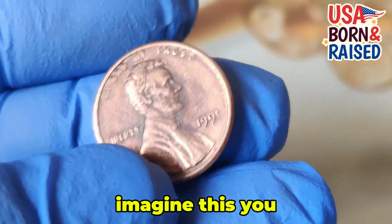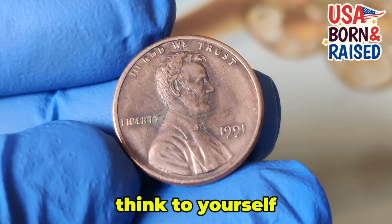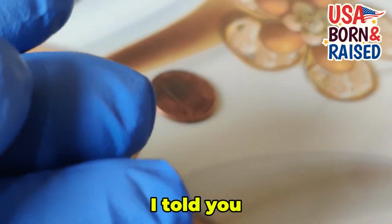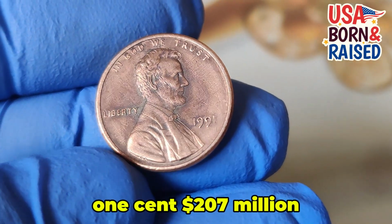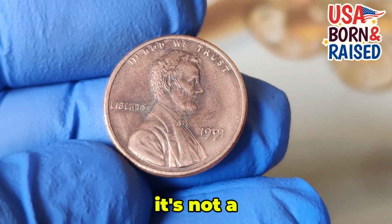Imagine this. You walk past a penny on the ground. You hesitate. You think to yourself, it's just 1 cent, nothing special. But what if I told you that very penny could be worth $207 million? Yes, you heard that right. 1 cent. $207 million. It's not a myth.